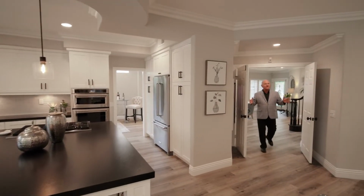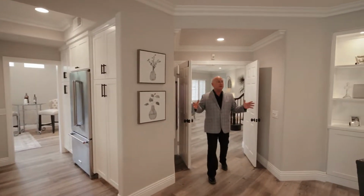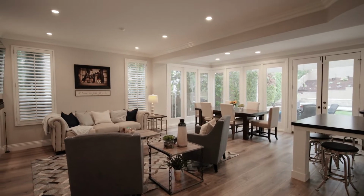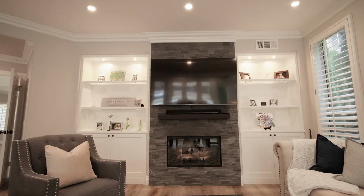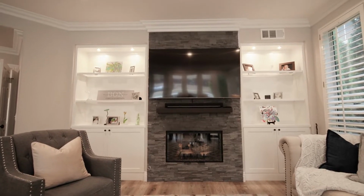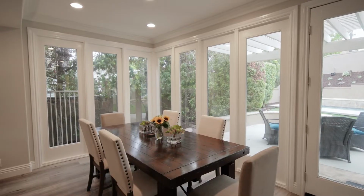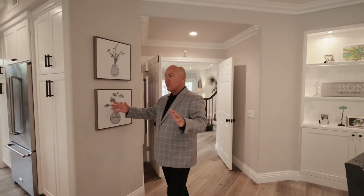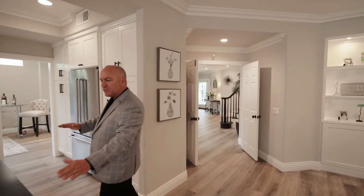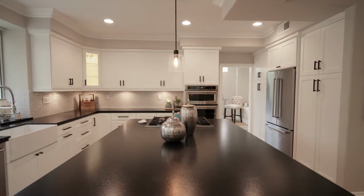As we walk into the family room kitchen area, you're gonna be amazed at all the windows. A huge family room. The sellers upgraded the fireplace with stacked stone, built-in media center, plantation shutters. We're walking on luxury vinyl flooring. Huge remodeled kitchen, beautiful granite leather countertops, pantry.